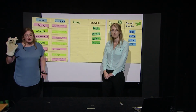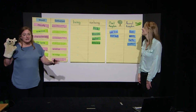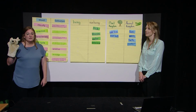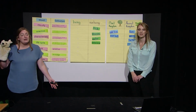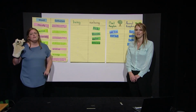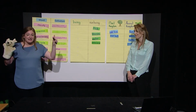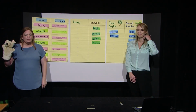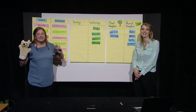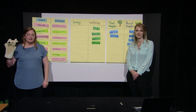We learned about 2 types of kingdoms today. The animal kingdom includes all animals, and the plant kingdom includes all plants. We also discussed living and non-living things. Living things such as plants and animals need food and water for energy. Living things go through a life cycle and change as they grow, but non-living things such as a rock or a television do not grow and change. They do not need food and water.